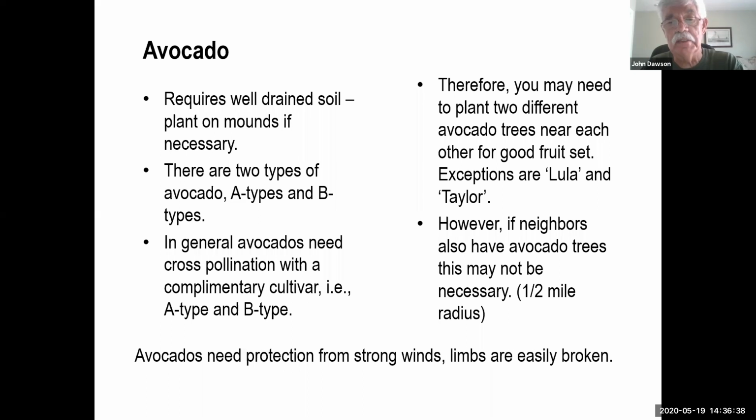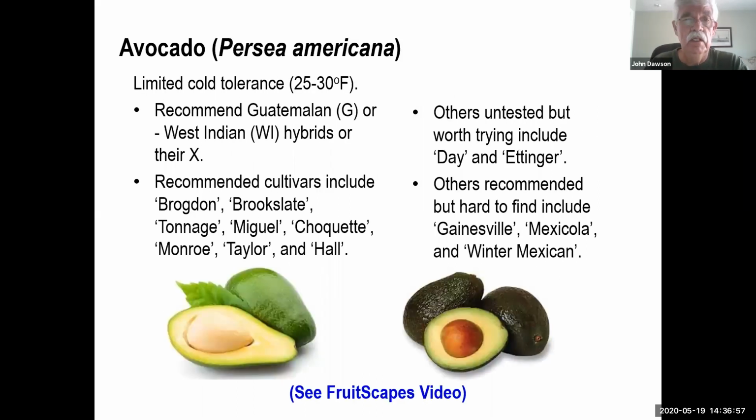Avocados are not very strong in hard winds, so if you know which way the wind normally blows during a hard storm, usually off the coast, you may want to put it on the other side of your house, if you have the ability, so you have a windbreak. Basically, the ones that grow here are the Guatemalan hybrids with the West Indians. The Haas, again, does not grow well here. There is a Florida Haas that was supposed to be promising, but it didn't turn out too well.